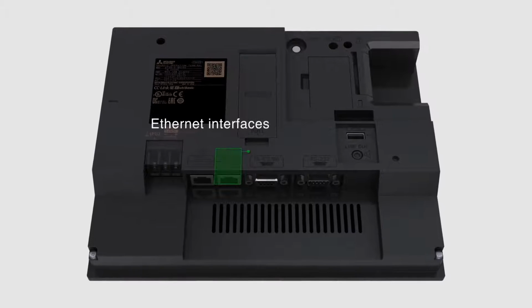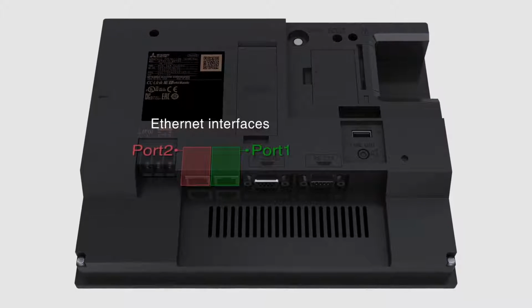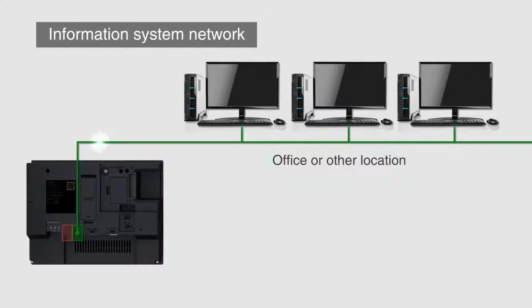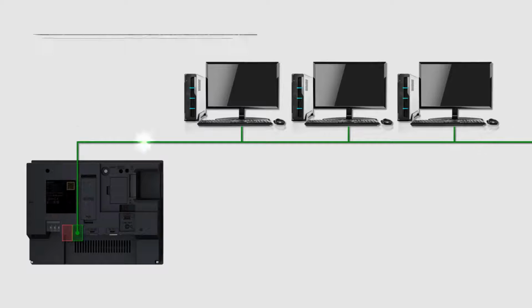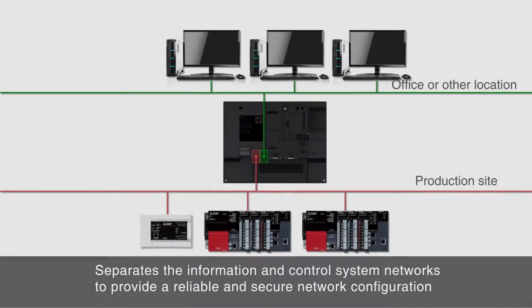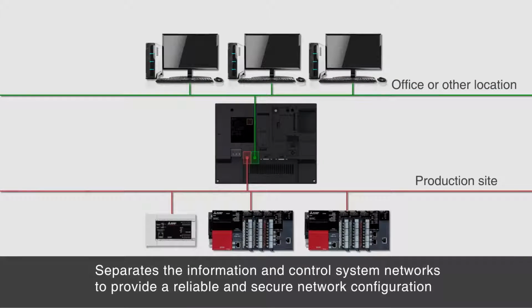The GT25 Wide model includes 2 Ethernet interfaces as standard equipment. Port 1 is used for connecting to information system networks. Port 2 is used for control system networks, enabling physical division of the network to ensure reliable and secure network configuration.